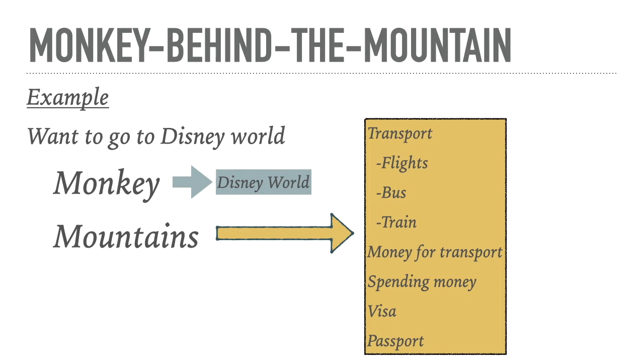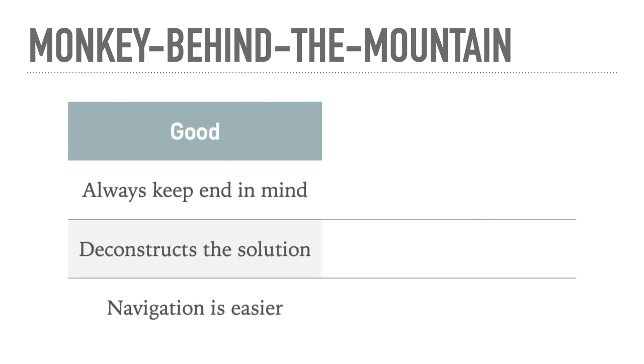So this is where our technique is so powerful, in that it gives me direction and a road. It gives me the tools to actually get there. So, what is the good and the bad about the monkey behind the mountain? Now, the good is that I have that end in mind. I deconstruct the solution or the problem into those smaller little things that I can more easily manage. So it prevents me from going into anxiety or into a state of panic simply because I'm not sure what to do. And also it makes navigation easier. If along the side you come across a sidetrack, you can easily say, no, I don't want to go down that route because I need to get to that end destination.